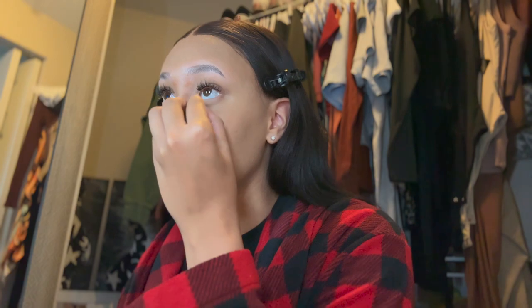I like to wet my beauty blenders too. He's in there making the most noise ever. I like to wet my beauty blender and have it a little bit damp, just so I can really pack in that product. This is not a makeup tutorial. I'm just letting you guys get ready with me. And kind of blend that out.